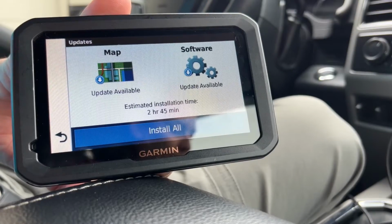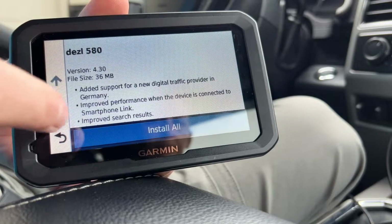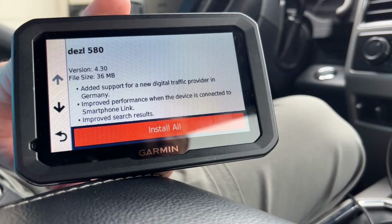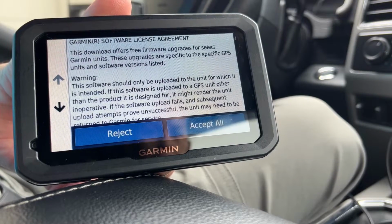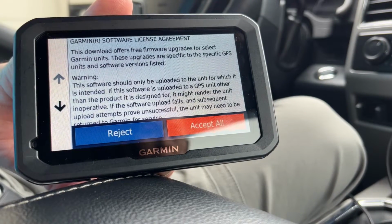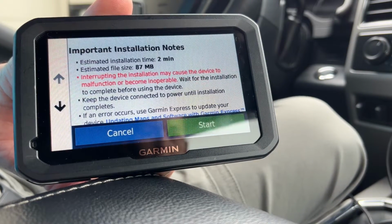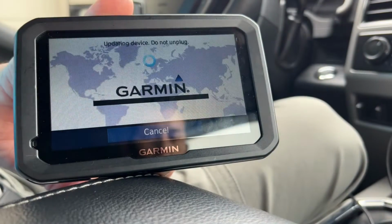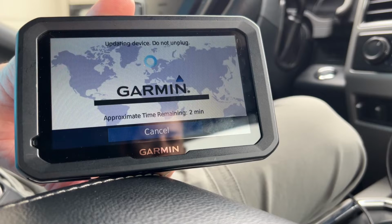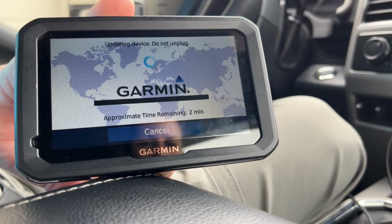The GPS uses Wi-Fi to get the free software and map updates. To update your GPS, it needs to be connected to Wi-Fi while it's plugged into a 12-volt outlet. You'll search for updates, click install, and leave it plugged in for a while, and that's all there is to it. This is much easier than the old models. They need to hook a cord up to a computer to update it. And speaking of which, you cannot update this GPS by plugging it into a computer.